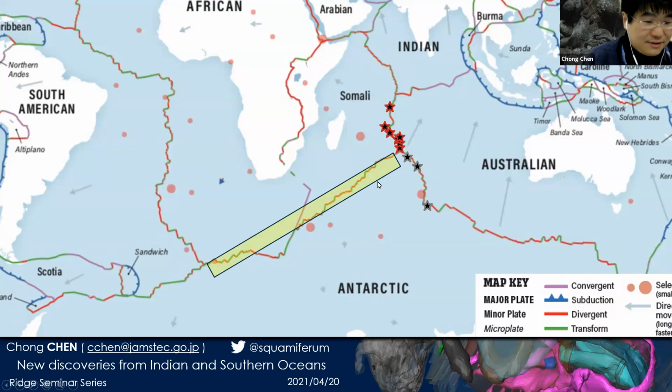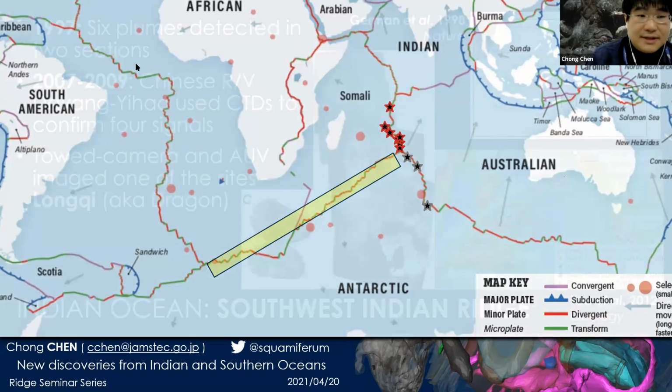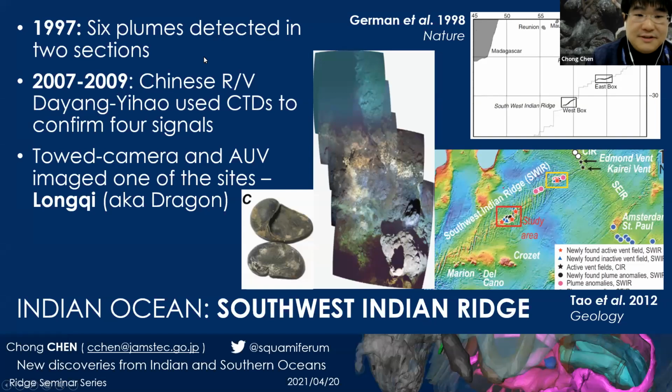So next, coming to the Southwest Indian Ridge. In 1997, 6 plumes were detected, which were visited in 2007 to 2009 by a series of cruises by the Chinese research vessel Dayang Yihao, which used CTDs to confirm the signals and used tow cameras and AUV to image one of these sites. And this is the first published picture of a hydrothermal vent field, which was called Dragon at the time, but later the name was formally changed to Longqi, which means dragon flag in Chinese. And they reported this shell, which was clearly a shell of the scaly-foot snail.